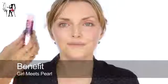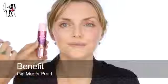And then to complement that, I'm going to use the Girl Meets Pearl, which is the highlighter from Benefit. And this is a nice, slightly warm, pinky gold highlighter, which is very, very sheer. And this should just be patted onto the top of the cheeks. And it's got really lovely, dewy texture. And because it's not too glittery or too obviously highlightery, it's not going to emphasize any fine lines or make your skin look kind of overly done for the day.